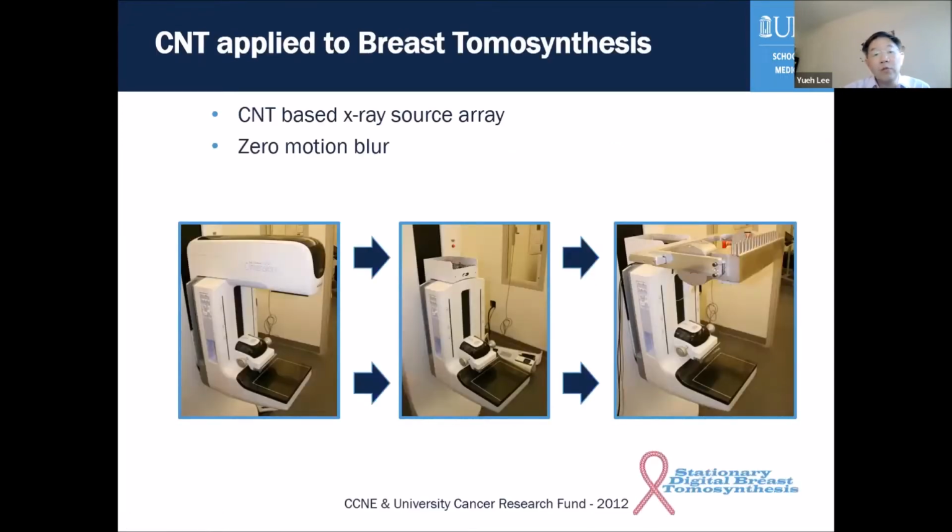So of course, what you can then do is take this carbon nanotube X-ray technology and create an X-ray source with, here, 30 beams. Replace the conventional X-ray source here, taking it off here, replace it with this 30 beam one, and now you have a stationary digital breast tomosynthesis imaging system. This work was funded by our University Cancer Research Fund, and then from the Carolina Cancer Nanotechnology grant. That was a big NIH grant.